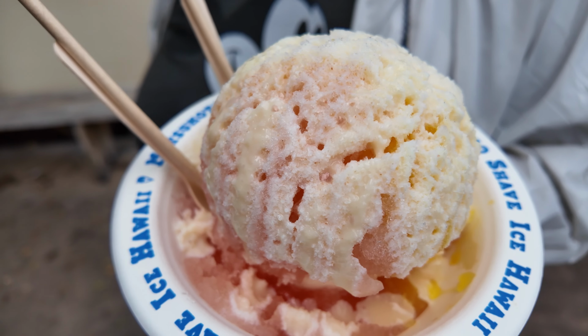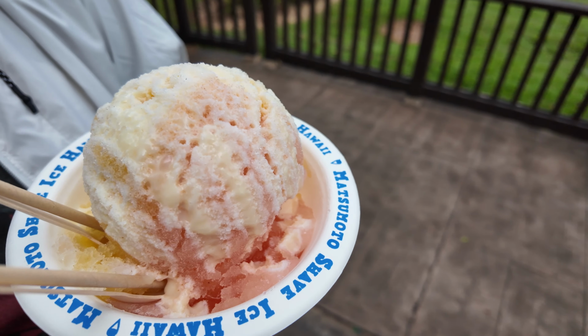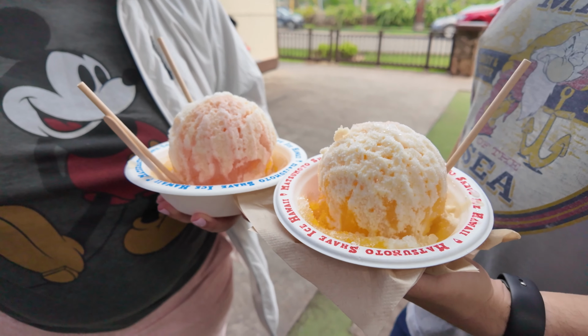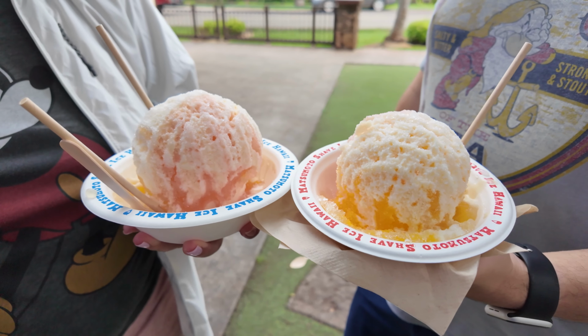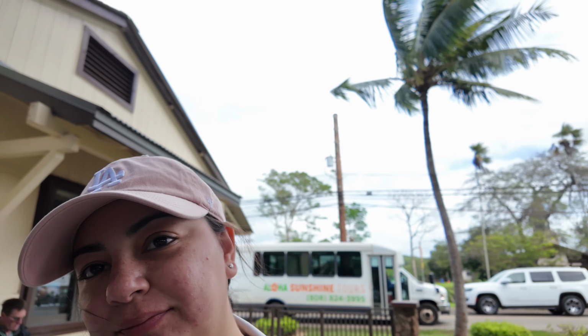So we got a large tropical. The tropical is lilikoi, guava, and mango syrup. We also, of course, added vanilla ice cream and condensed milk on top. Jamie got the same thing, just in a small size. Small, large. Does it really look that much larger? They don't look that much larger. What's the difference in price between the small and the large? 50 cents. Oh, 50 cents. So we got a little bit more.